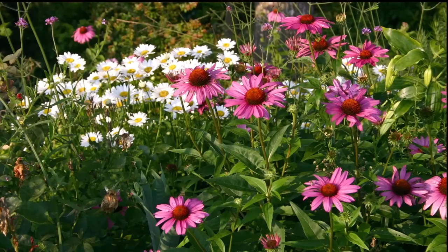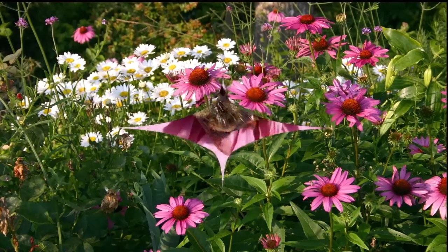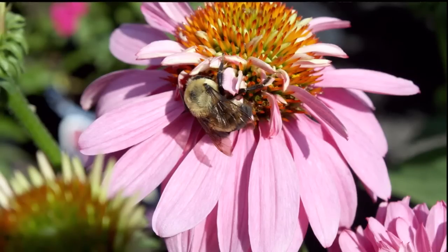Again, deadhead these, and they'll go on and on and on, and they make great cut flowers too. And in behind this, of course, was the Shasta daisy, which is a great cut flower. They all bring the birds, the bees, and the butterflies, which I absolutely enjoy. And don't be afraid of those bumblebees or honeybees. They're not aggressive, okay? And they're wonderful pollinators.